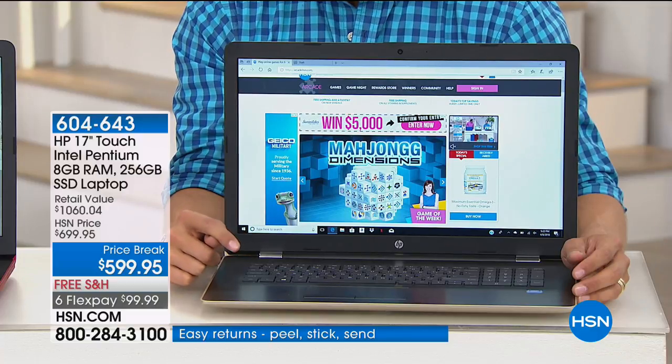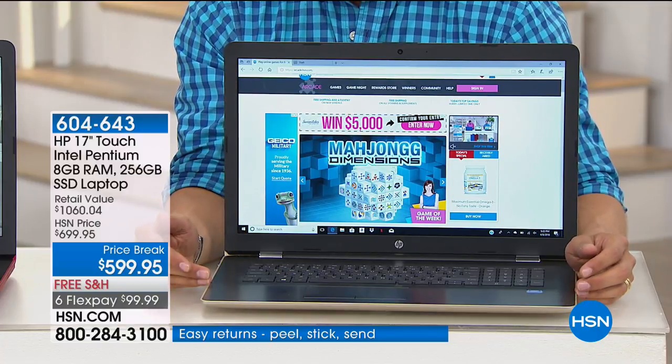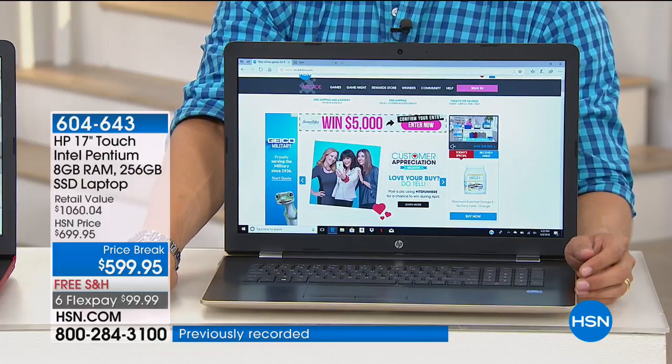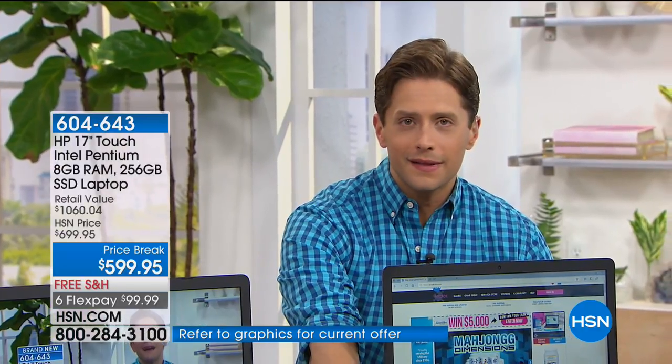Now, you are getting a 256 gigabyte solid state drive HP Touch laptop. It weighs less than 6 pounds. You're getting it in a slimmer design, and it's yours to shop for today for only $100 on your credit card. Now, just like what I was talking about with our printer, we have no restocking fee with electronics.